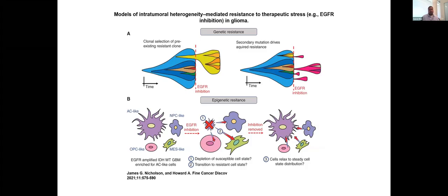So why profile at the single cell level, and why profile at the RNA level? What does the RNA readout give you that you don't get from the DNA level readouts? This is a slide from a recent editorial by Howard Fine in Cancer Discovery, which I think illustrates the point quite nicely. In the top panel, panel A, it describes the mechanisms by which genetic intra-tumor heterogeneity could potentially contribute to treatment resistance. And in the bottom panel, what he's calling epigenetic, but what I would think of as cell phenotypic heterogeneity, different cell types within the tumor microenvironment, how they might contribute to treatment resistance.